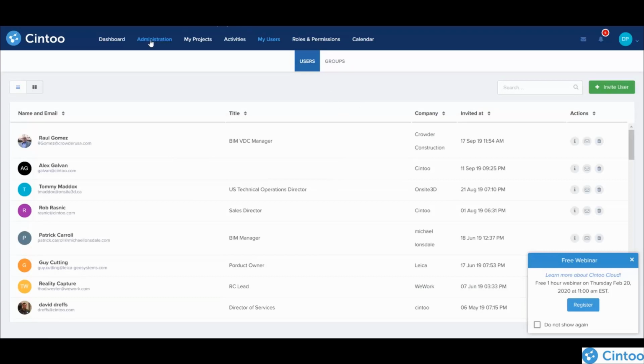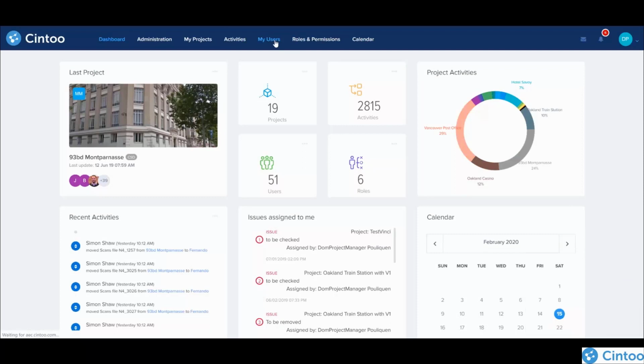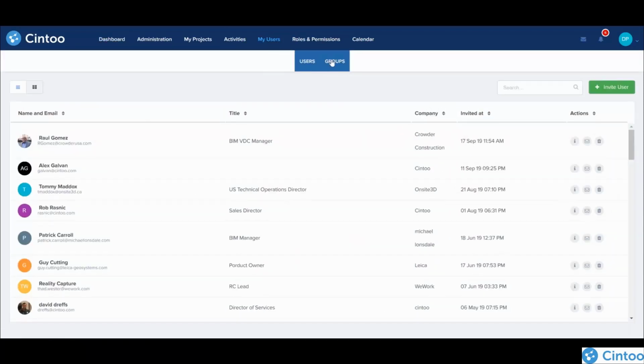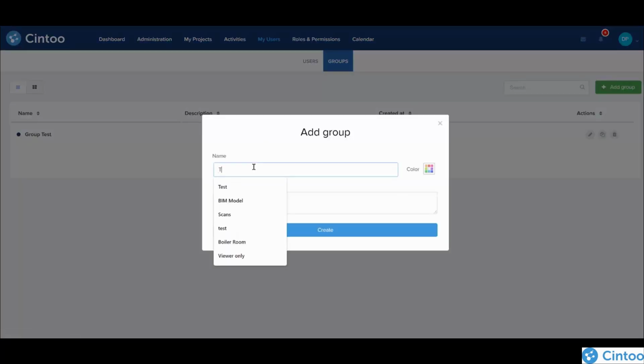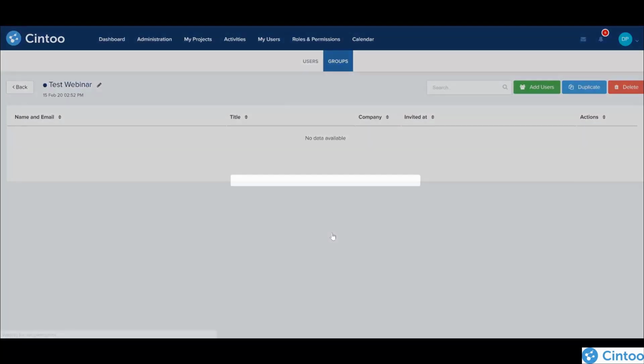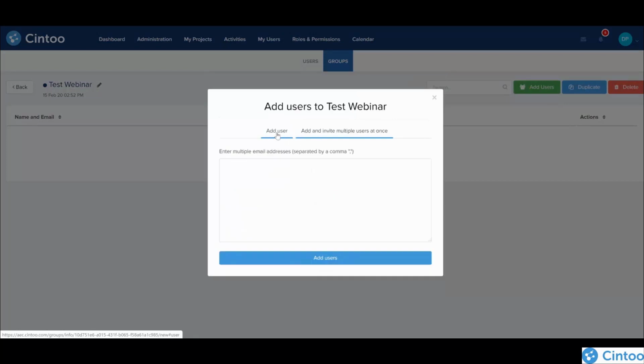First thing I want to highlight also is that we have, of course, the dashboard here. You can now create groups of users. So when you go into your users directory, you have a new tab here, which is groups. So you click on groups, and you can add a new group. With a name like test webinar, I create a new group. And then I will be able to invite as many people as I want, either by inviting one by one or by having multiple users at once.